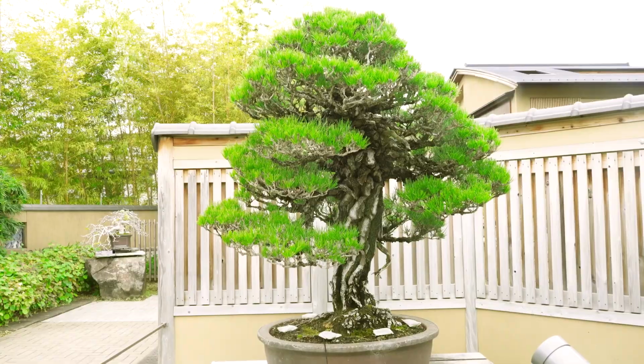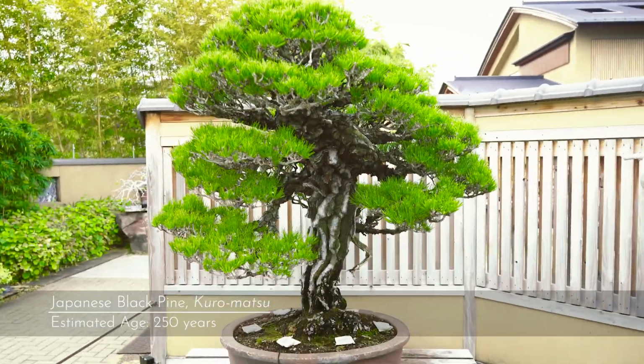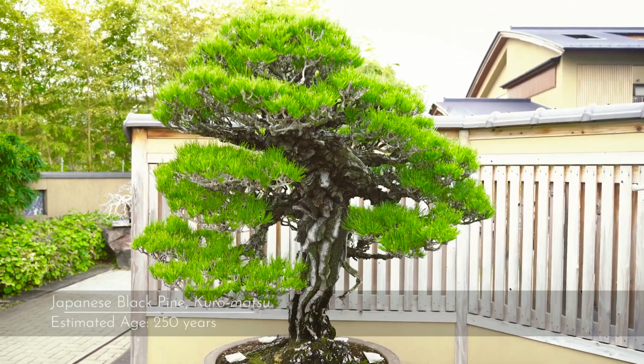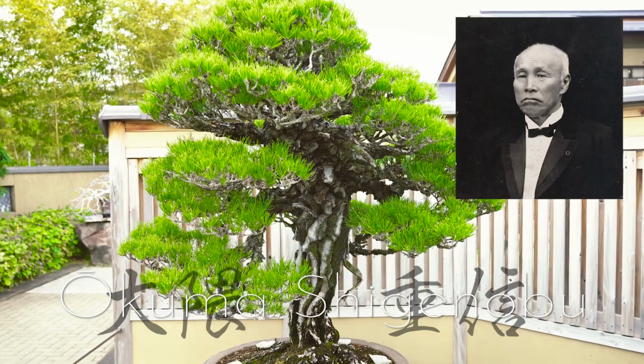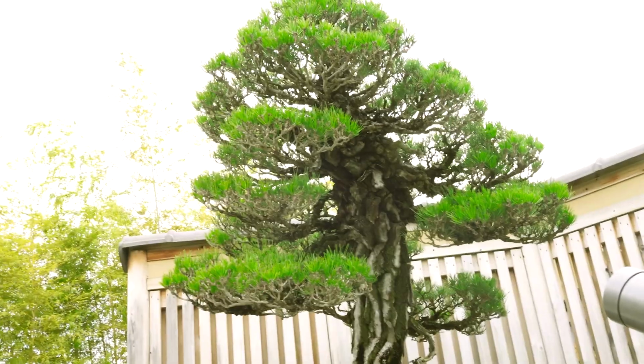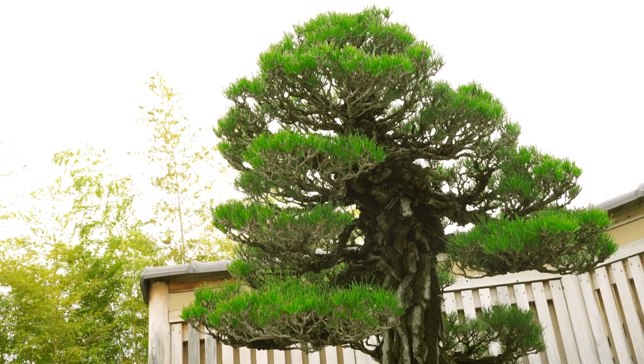And then a few hundred years after that, it came over here to Japan, and then it developed in a different way in China and here in Japan. This bonsai tree was actually owned by a former Prime Minister of Japan, Omiya Shigenobu, who was the 8th Prime Minister of Japan, and also the founder of Waseda University.